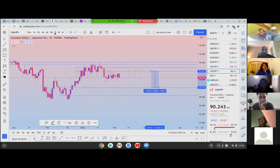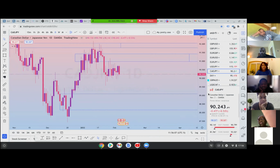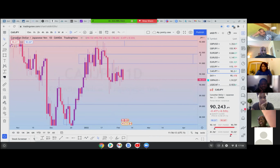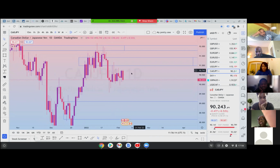Did you already draw your order blocks for your daily? I don't think I did. Yeah, so that's not a true range then. We've got to get the daily. All right, so daily order block. Within that range, yes? Yeah, it has to be within that range. I see one right here. Okay, this one. Bearish order block.